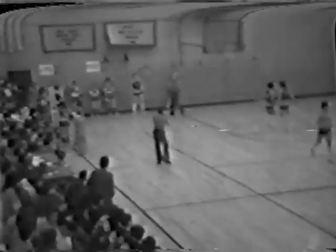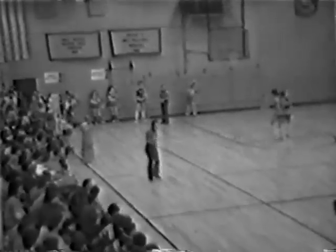35 looking around some more. 35 to 43, LePage from the right baseline. Looks around. The Vikes have held them in check. With 6:54 to go in the first period, no one has scored yet. Hey, Shad, show the score every once in a while.